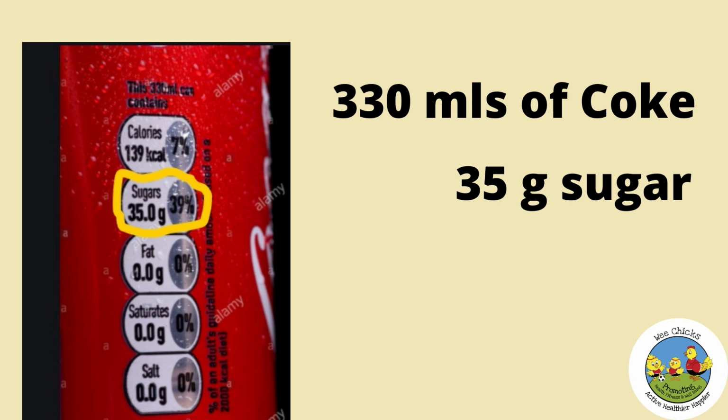As we know from the previous slides, our recommended allowance for our over 11s is 30 grams a day, and for our younger children it is even less. So if we're having 1 can of Coke a day, we are really over our daily allowance. Have a look at the back of the bottles and measure out your sugar content.